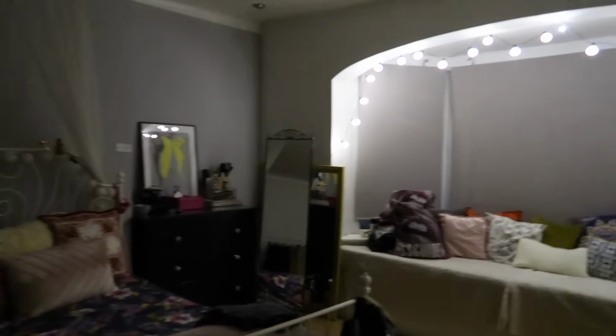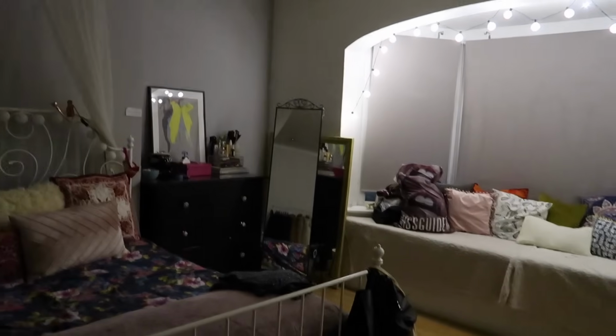But yeah, I'm gonna wipe this stuff down and put it away, and then I'm gonna go clean my room because it's such a mess. So I have cleaned my room and I'm gonna go downstairs now. But look how cozy it looks.